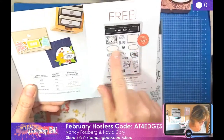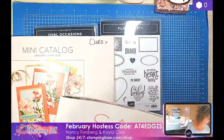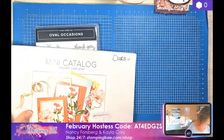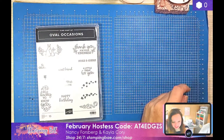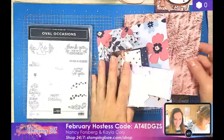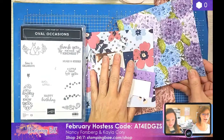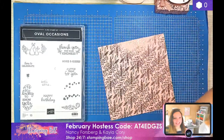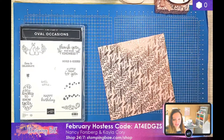Okay, so it works with the double ovals, and it also works with our heart punch. So we are going to get started now. What I did is these are really super simple and easy to make, but I thought it would be fun. We're going to do the one together, and then we're going to possibly do two more. We'll see what we can get through. I like the purple one, so I wanted to do the purple. We shall see what happens. All right, but we're going to show you the one for sure.